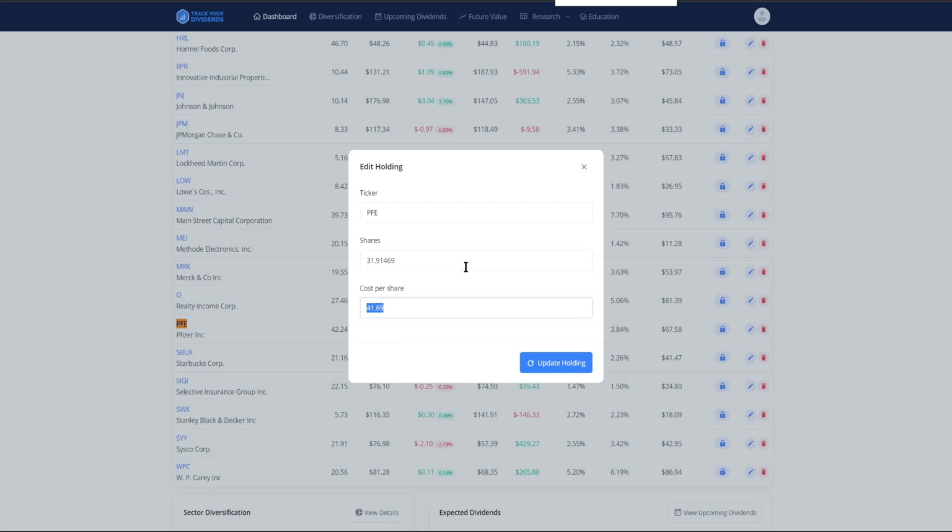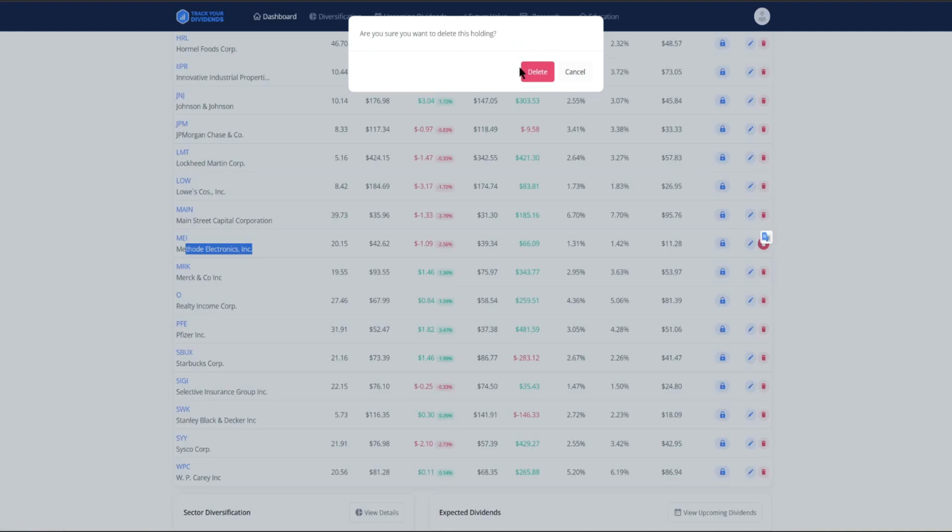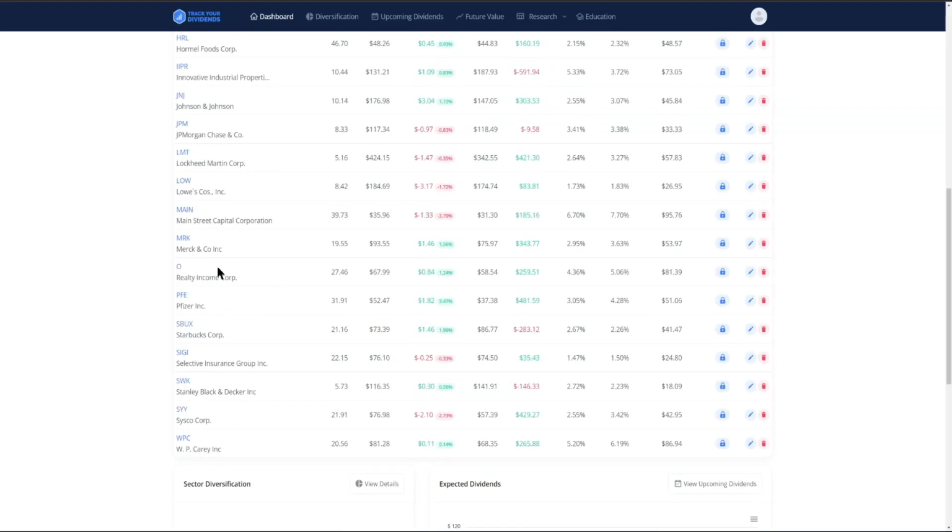31.81469. And our cost per share went down here pretty good. We went from 41.69 to 37.38. So our cost per share actually dropped there by taking profits on Pfizer. That was better off. And the last one that we're going to be completely removing out of the portfolio, we don't even have to leave this one in here. We're just going to go ahead and delete it out of the portfolio because it is no longer a holding that we're holding within our portfolio, right?